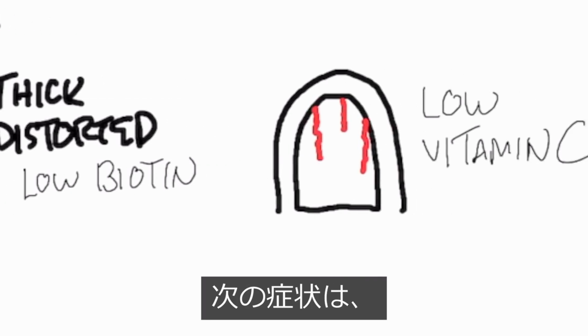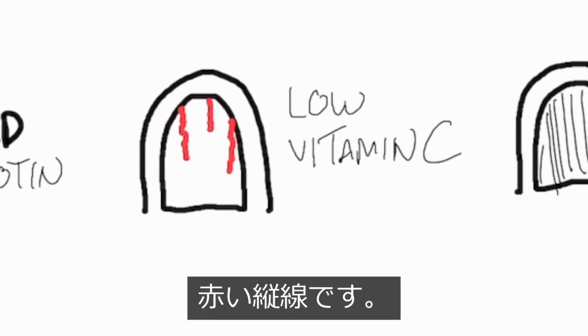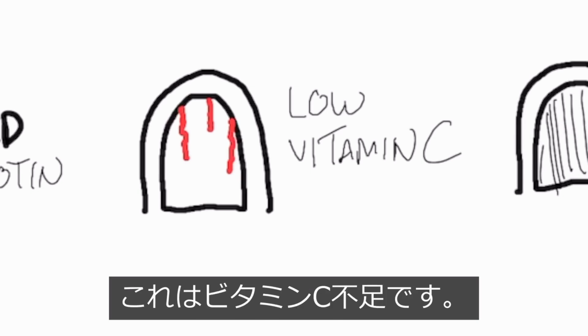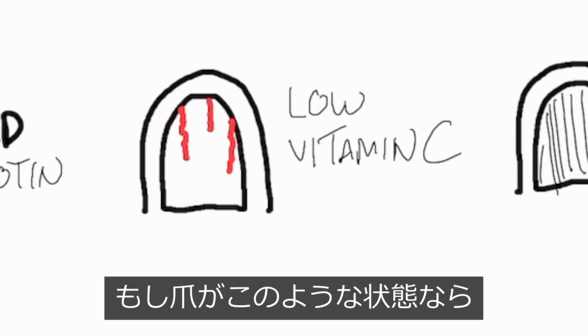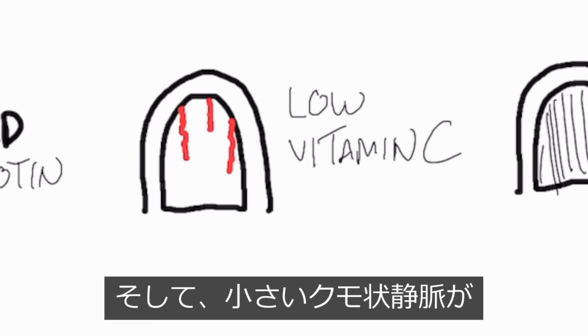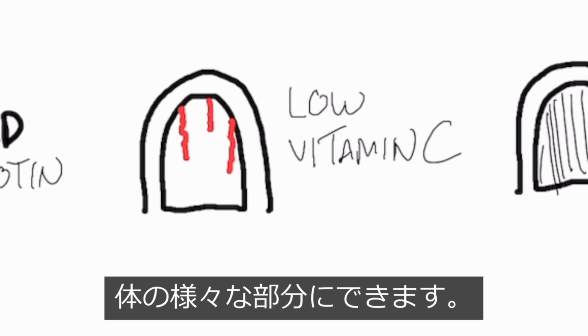In this next presentation, you have these vertical red lines. These are broken capillaries. This is low vitamin C. If you have this condition, you may also have bleeding gums. You can have little spider veins in various parts of your body.